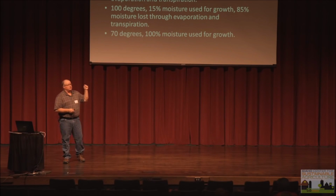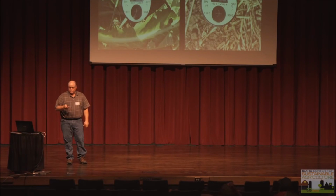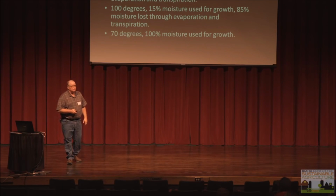What's the effective temperature on soil life and on plant growth? At 70-degree soil temp, 100% of the moisture is used for growth. Once we get to 100 degrees, only 15% of that is used for plant growth. So go back to this photo. In other words, if I don't have armor on the soil surface, my plants aren't going to produce. They're not going to grow anymore. But where I have armor, I'm still getting growth out of my plants. That equates to dollars in my pocket.